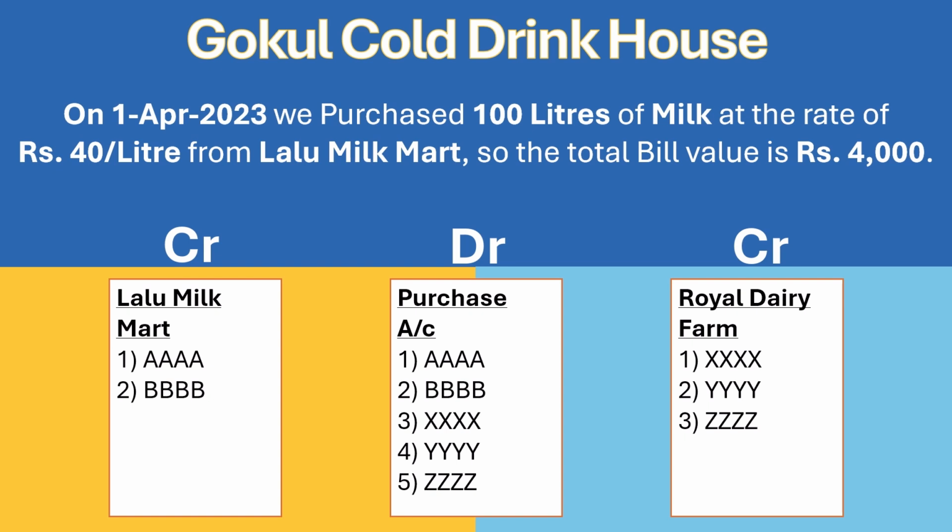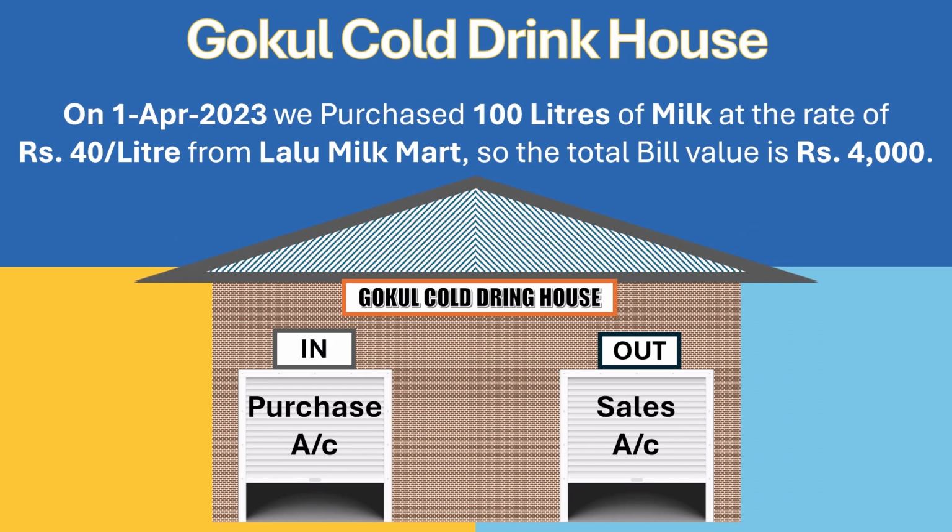Tapendra, you had doubts about the posting of debits and credits. I will explain this concept to you in a simple, layman's way. Now, let's imagine that our company, Gokul Cold Drink House, has a godown to store goods. This godown has two doors, one called the purchase account and the other called the sales account. We use the purchase account door to bring goods into the godown, and we use the sales account door to remove goods. So, the purchase account will be used when we purchase goods from our supplier, and the sales account door will be used when we sell goods to the customer.